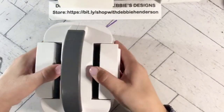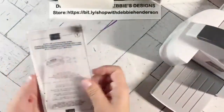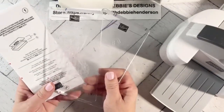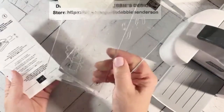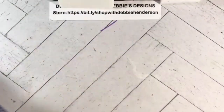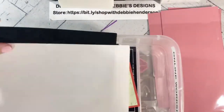You just pull down and there's your base. And then we have our little plates, and I'm using die cuts today. So I'm using plate number 1 and then 2 plates for number 2. Okay, let me see. I don't want to show you my cards just yet. So let me flip that over.